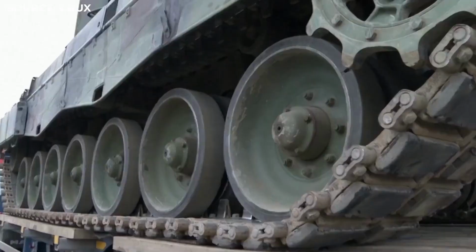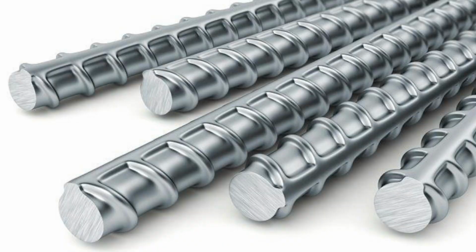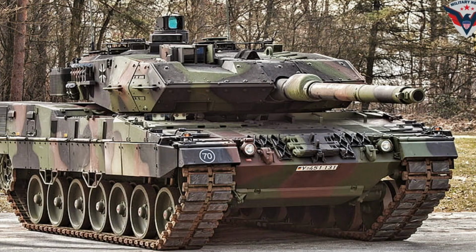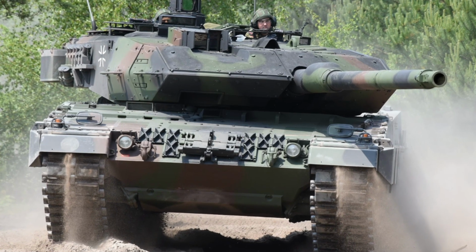The tank has been upgraded in terms of armor too. For instance, now it uses passive ceramic armor tiles as well as alloys made of steel and titanium. Damaged armor kits can be replaced in field conditions without expending too much time or resources.